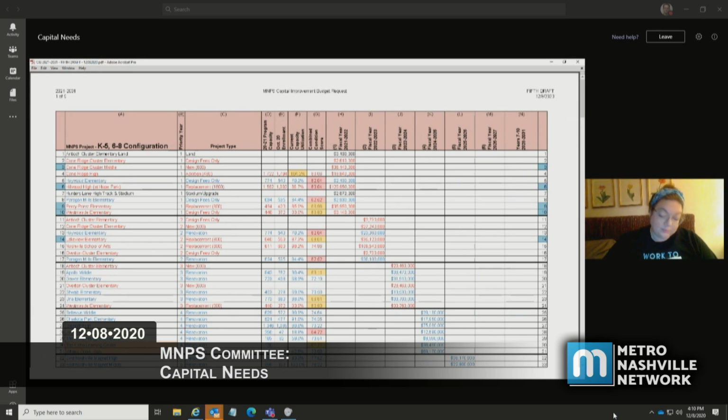Obviously, there's no way to build a new high school on a piece of property with another building there. And so there was some discussion about whether or not to approve the purchase of the property, even though the council had approved the funding for that property. When it went to Metro Council, it did not receive enough positive votes. There were a number of abstentions for that. And so we still have the approximately $11.3 million to purchase the property on Hermitage Avenue, but the actual purchase of the property has not been approved by Metro Council.